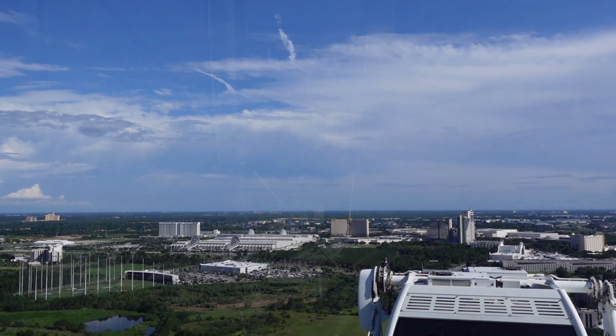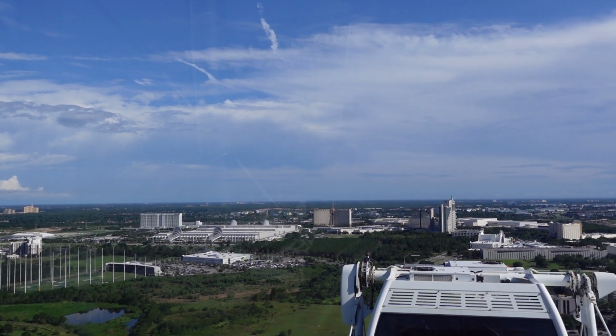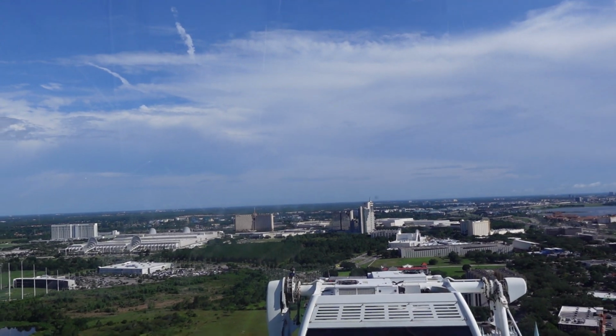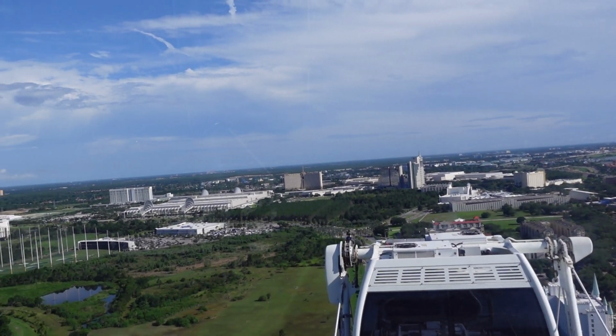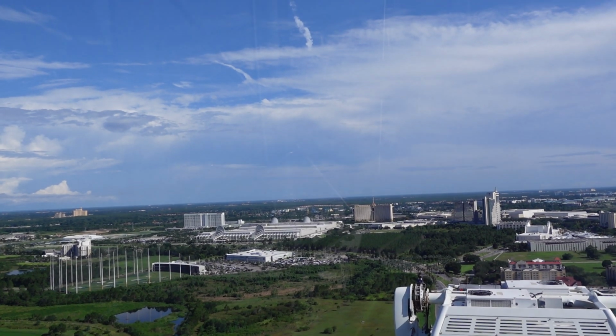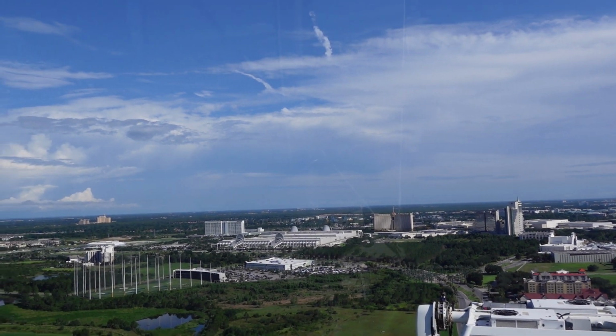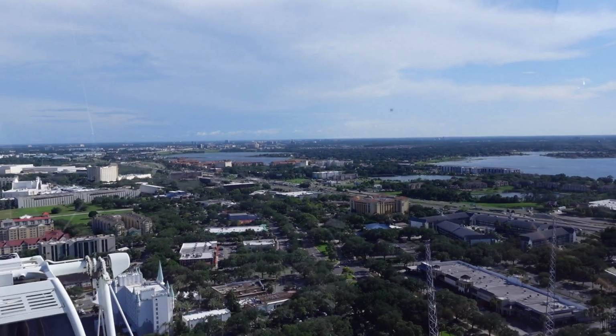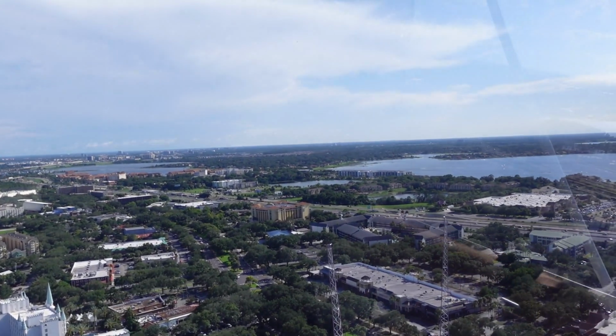Yes, so SeaWorld is back that way. Right up here. Looking to the southeast, you might see a plane or two flying over the control tower of Orlando International Airport, formerly known as McCoy Air Force Base. The military hasn't used the aircraft since the 70s.